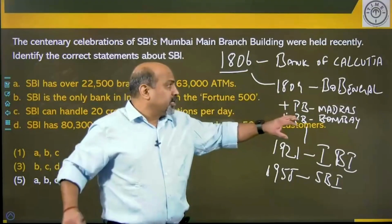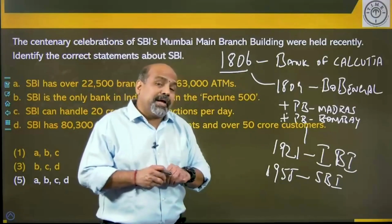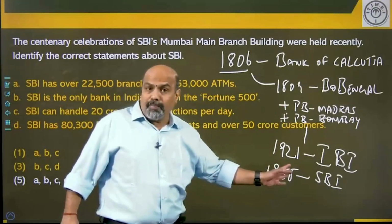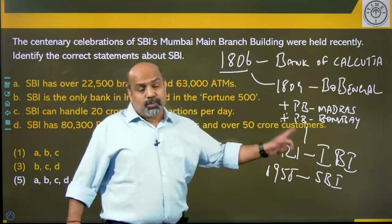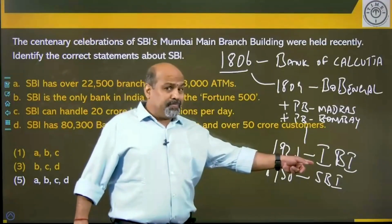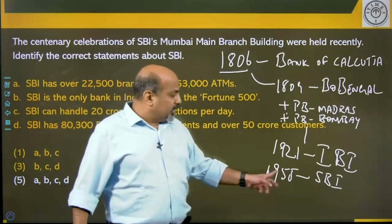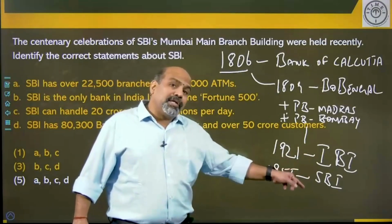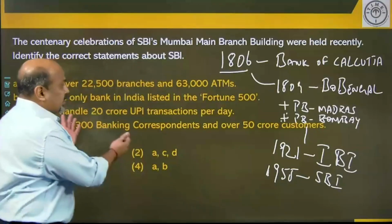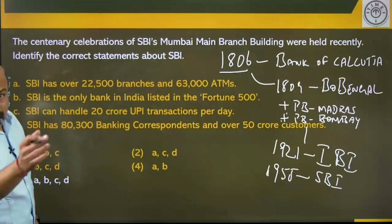A few years later, the Bank of Bengal, being a presidency bank, was one of the 3 presidency banks, the other 2 being the Presidency Bank of Madras and Presidency Bank of Bombay. All the 3 presidency banks were merged into the Imperial Bank of India in 1921. About 34 years later, the Imperial Bank of India was nationalized and renamed State Bank of India. Today, as you see the data here, it's India's largest bank, both public and private sector included.